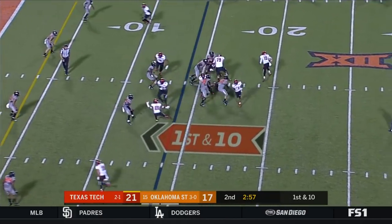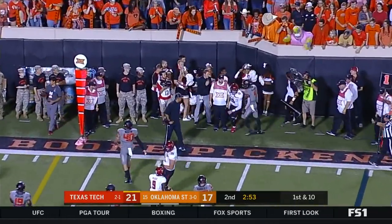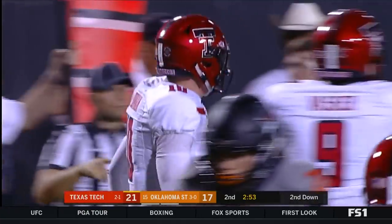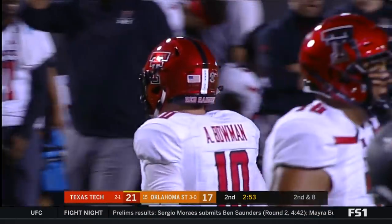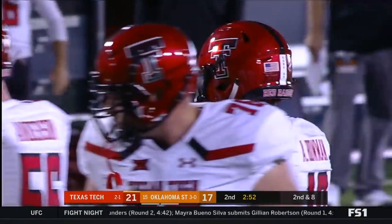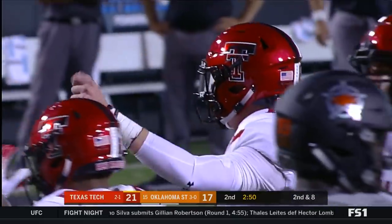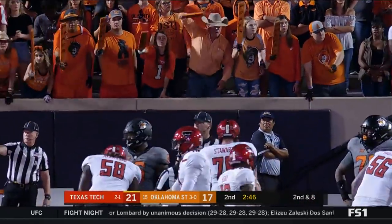The longest run of the night for Tech. Bowman keeps it. He runs out of bounds. Pretty wise there by the quarterback, young quarterback. No need to take an unnecessary hit. He's feeling it right now. He knows how important he is to this team. I know he wants to show his toughness, but in those situations, just self-preservation is key.